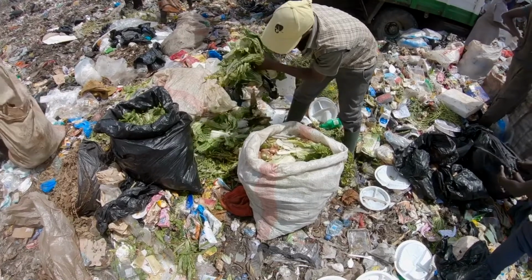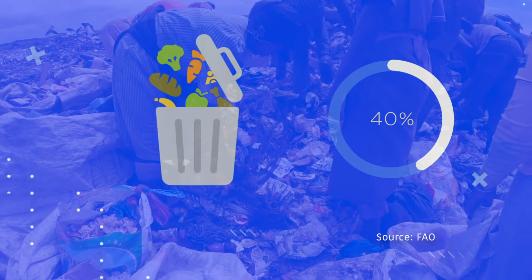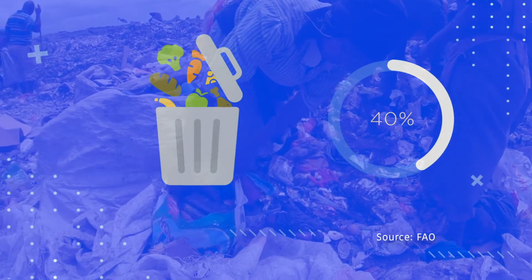Food loss and waste is a big challenge in our food systems, and we cannot have sustainable food systems when we are wasting a lot of the food that we produce that is meant for human consumption. In terms of fruits and vegetables, 40 to 50% of the produce goes to waste along the supply chain.